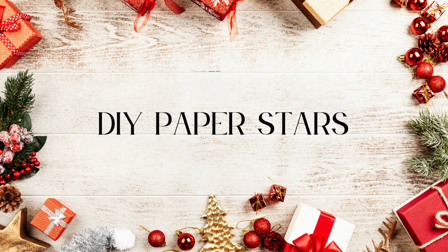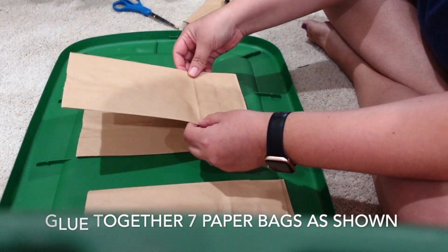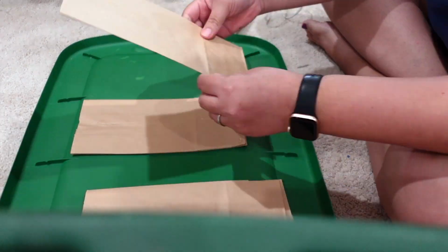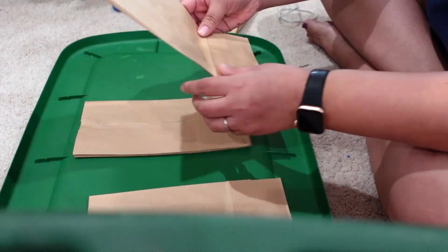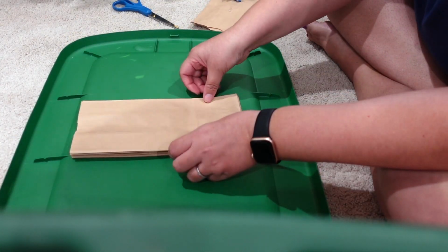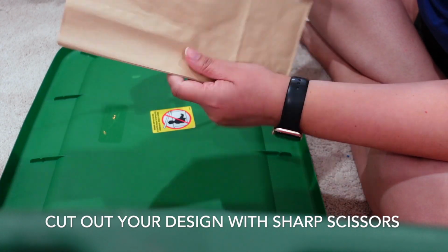Here is a DIY I really enjoyed doing. It's these DIY paper stars. So it's really inexpensive to do, guys. All you need is some brown paper bags that you can get at the Dollar Tree or your grocery store. You glue 7 of them together. I used a glue gun because it dries a lot quicker.